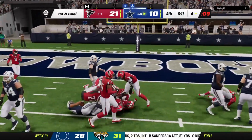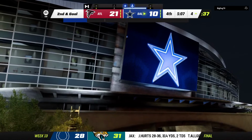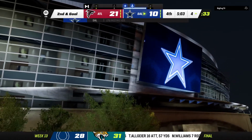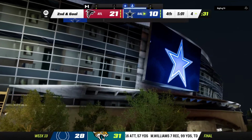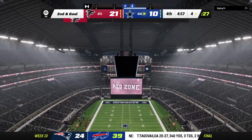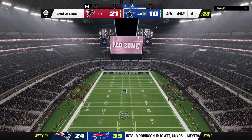From the gun, he'll hand this off. And the hole closes quickly here. He can fight only to about the 4. It's a gain of a yard, and it'll set up 2nd and goal. But a spotlight hit him once already tonight as he got into the end zone. He was trying to make it a double spotlight, wasn't he? But credit the defense, bottling him up, not letting him get in for the 2nd score there.